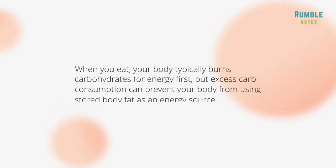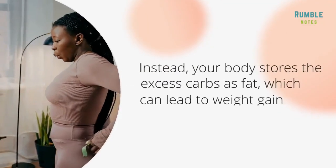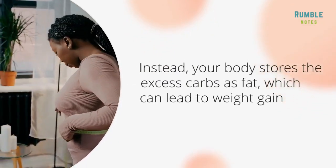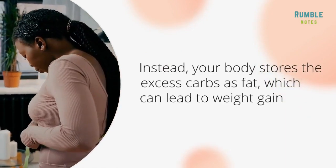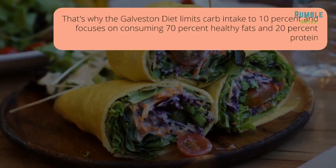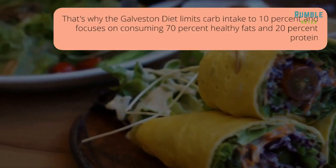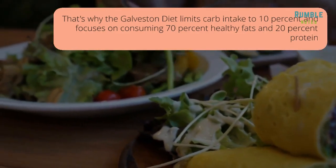When you eat, your body typically burns carbohydrates for energy first, but excess carb consumption can prevent your body from using stored body fat as an energy source. Instead, your body stores the excess carbs as fat, which can lead to weight gain. That's why the Galveston diet limits carb intake to 10% and focuses on consuming 70% healthy fats and 20% protein.